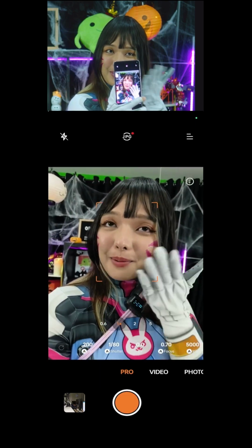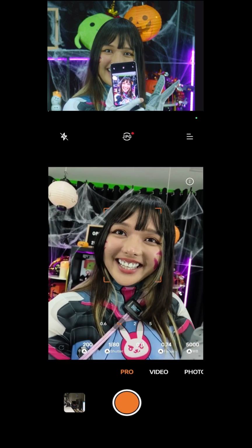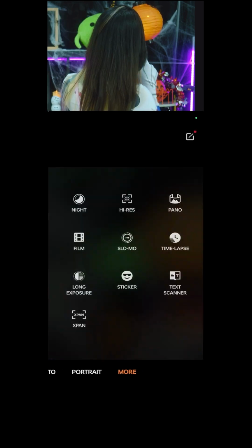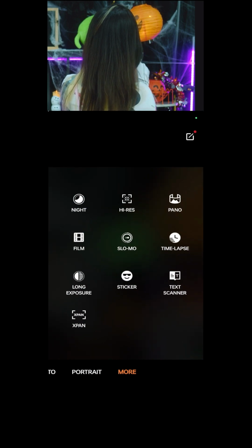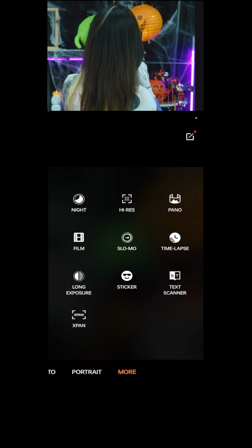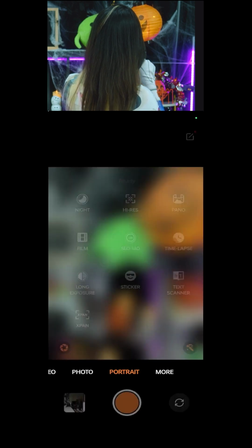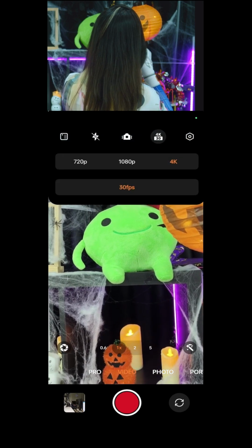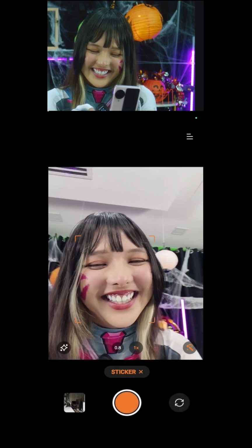So this is the Pro version over here. Now we're using the main cam, and the main cam is really, really good. And then you can also do many things, as you can see over here. There's panorama, slow-mo, time-lapse, high-res, film, and all this. I'll show you sticker with the front camera. And then also there's the video mode. You can go up to 4K. I'll show you the sticker mode.